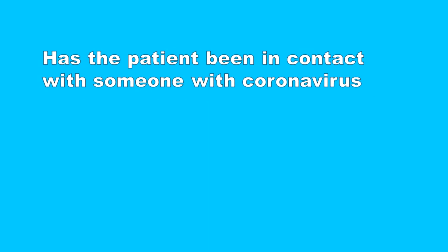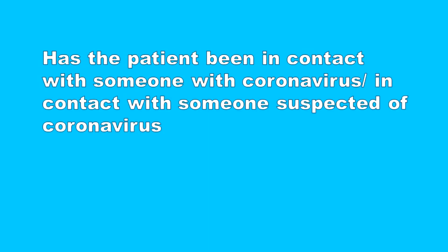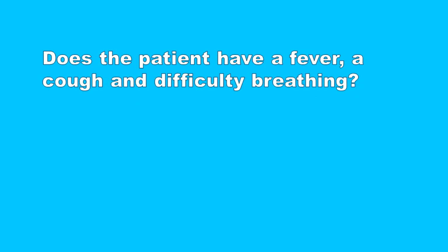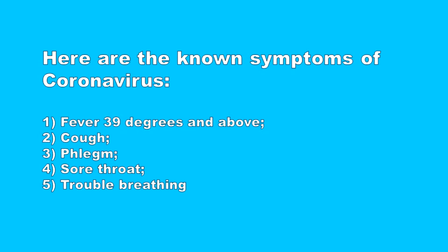Has the patient been in contact with someone with coronavirus? Or has the patient been in contact with somebody suspected of having coronavirus? Or has the patient been to an area that had coronavirus? Does the patient have a fever, a cough, and a difficulty breathing? This needs to be all three symptoms. Here are the known symptoms of coronavirus.